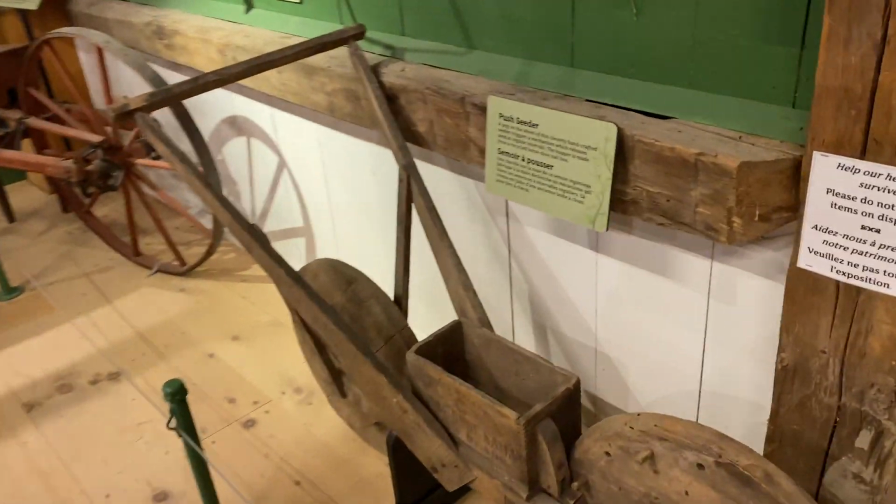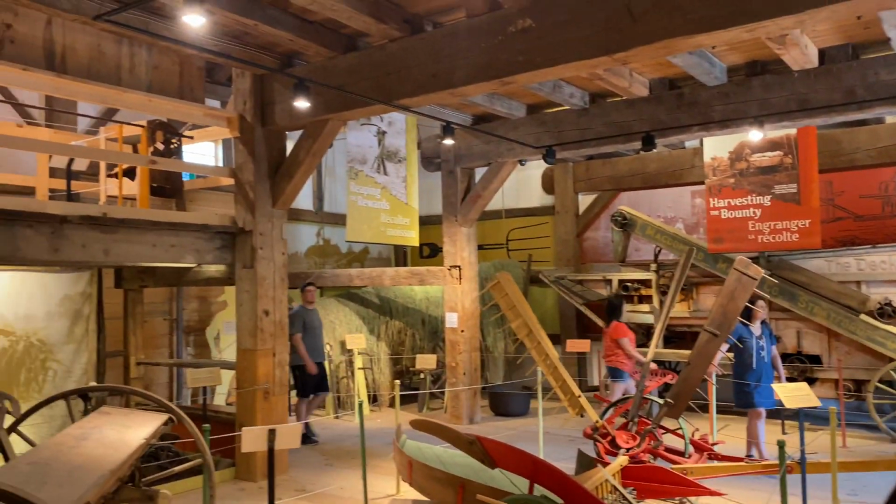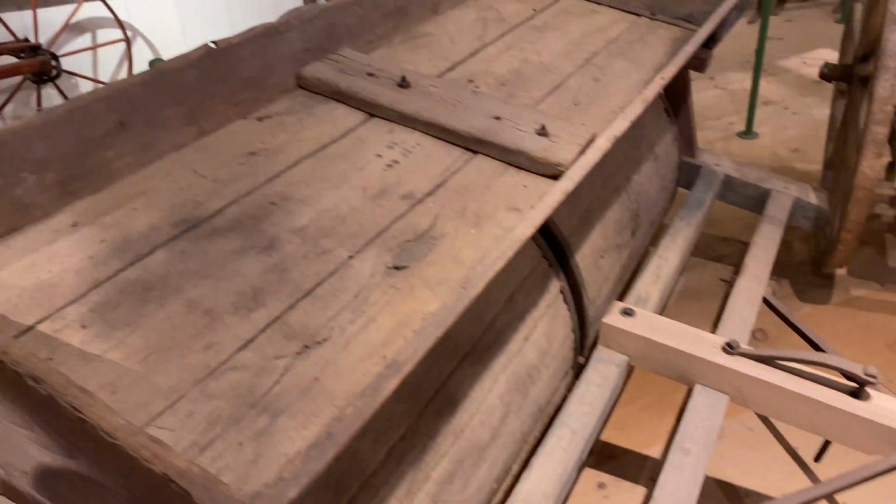Oh, this you put, yeah, it's a push seeder. Look at this. Look, Maria, look. Maria, you put the seeds in this. Yeah, that's a seed basket. But look, later on they did this. Look at that, an earth roller, Maria, to level the soil. Okay.